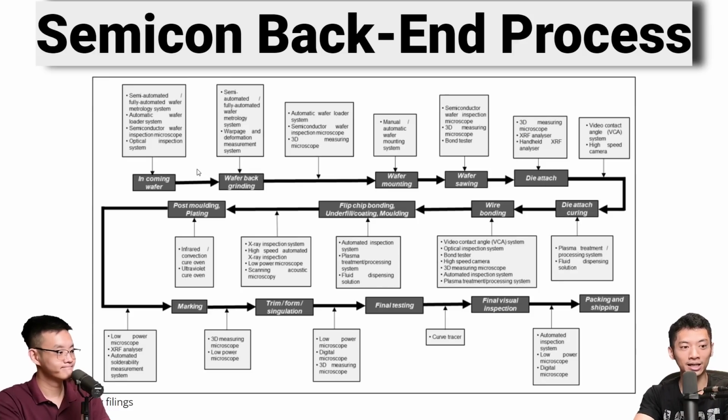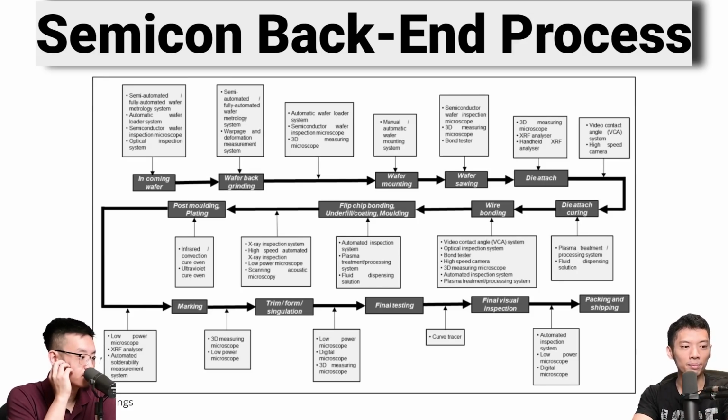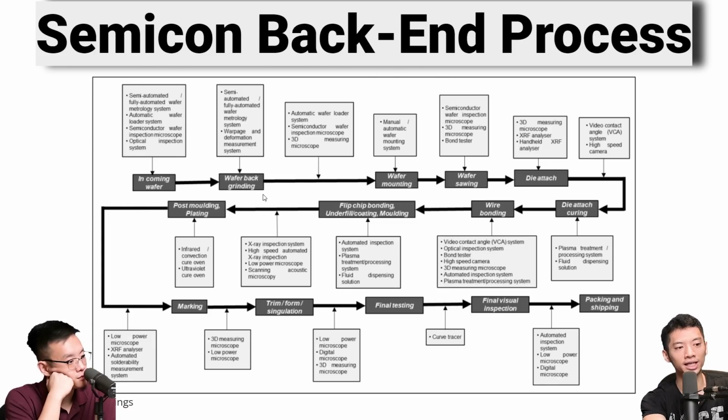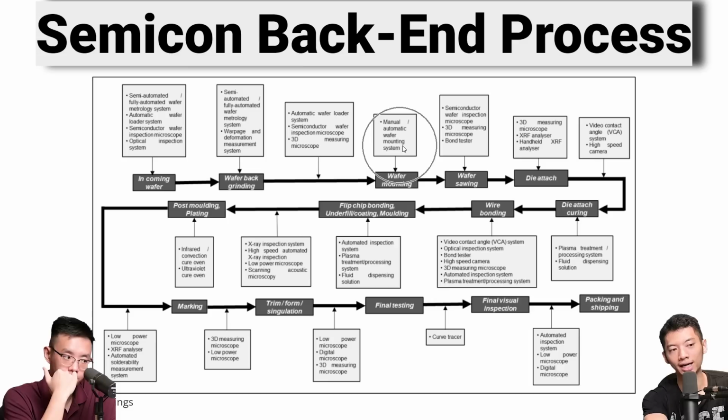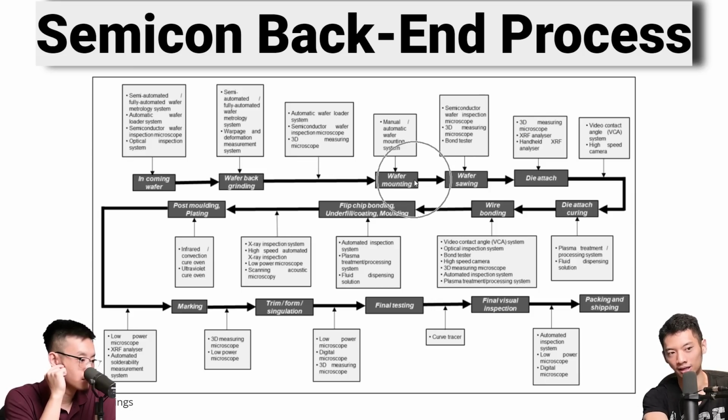Wow. Yeah, so this is a very complicated diagram or chart, but just to explain it briefly, this is the semiconductor back-end processor. So you can see these shaded diagrams over here. These are all the manufacturing processes, and then the gray ones, those are what Crest Group actually supplies in terms of machines. So you have semi-automated, fully automated wafer machines, and basically there's a whole bunch of machines that they need to supply just for that particular process.